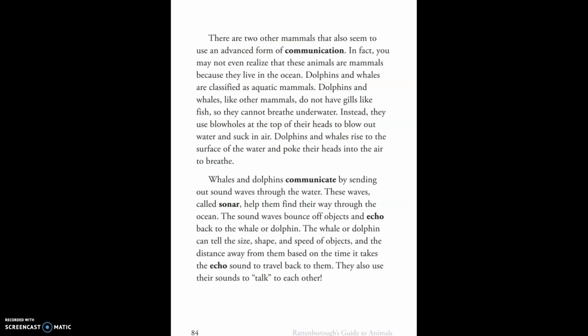There are two other mammals that also seem to use an advanced form of communication. In fact, you may not even realize that these animals are mammals because they live in the ocean. Dolphins and whales are classified as aquatic mammals. Dolphins and whales, like other mammals, do not have gills like fish, so they cannot breathe underwater. Instead, they use blowholes at the top of their heads to blow out water and suck in air. Dolphins and whales rise to the surface of the water and poke their heads into the air to breathe.